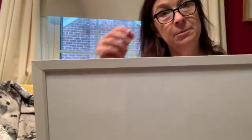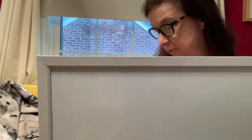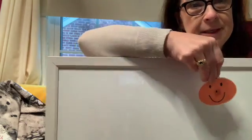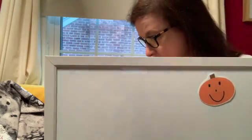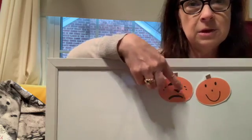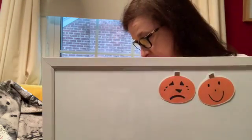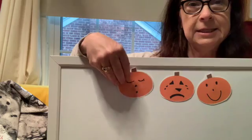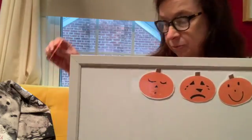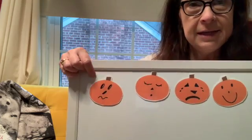This is also a rhyme, and we're going to do it 2 times. You ready? Here is a pumpkin who's happy, and here is a pumpkin who cries. Do you see the tears coming down? Oh dear. Here is a pumpkin who is sleepy. You see the closed eyes for sleepiness? And here is a pumpkin who sighs.